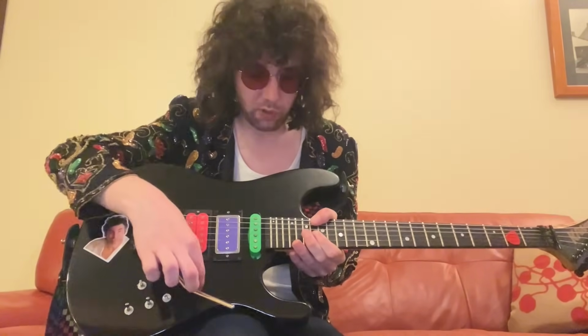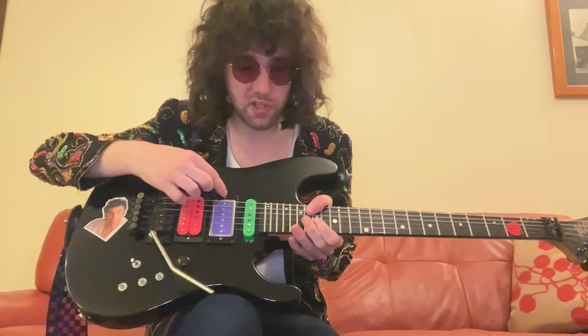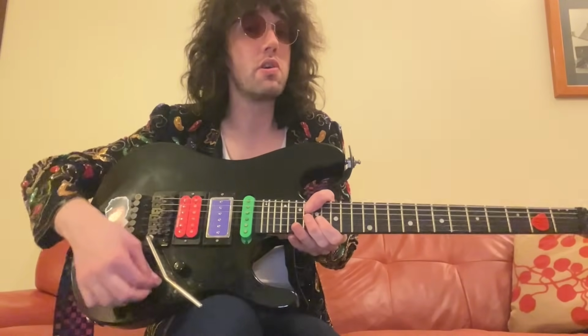And I have basically a volume. I have a toggle, kind of like a Gibson, to go bridge, both, or neck. That's a series parallel for that pickup there. This is out of phase and coil splitting for the middle pickup. And this is actually just a kill switch.